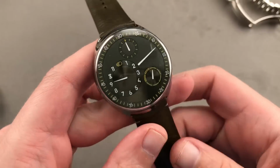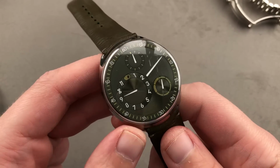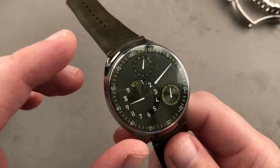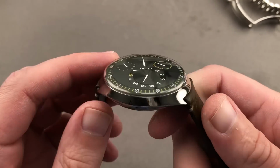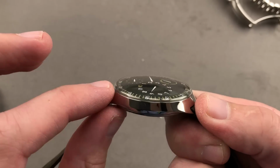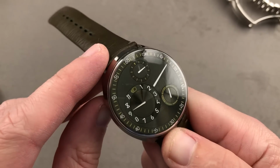Finishing up, this is new for 2020. This is the Ressence Type 1 Slim X. Olive green dial. It features a new, slimmer profile thanks to a caliber ETA 2892 instead of the 2824 that used to power the Ressence watches.